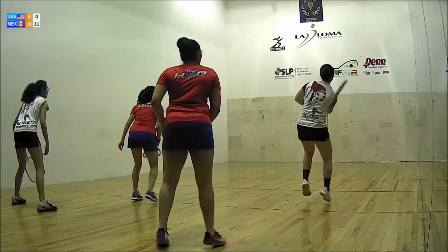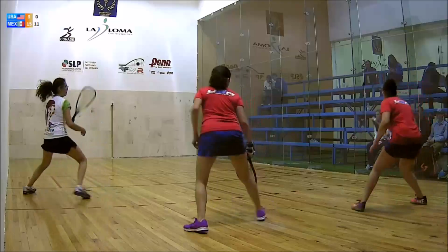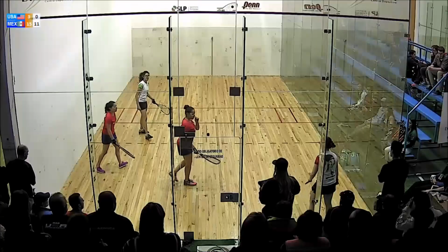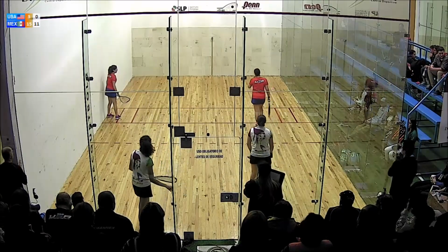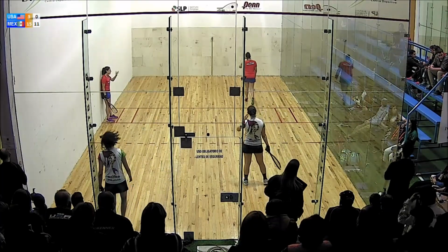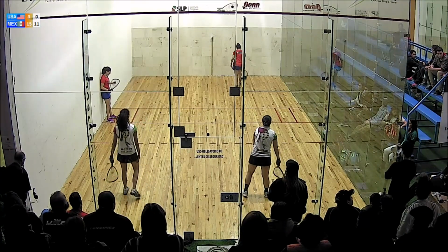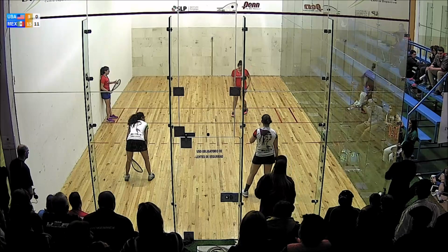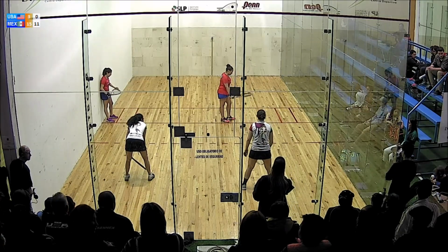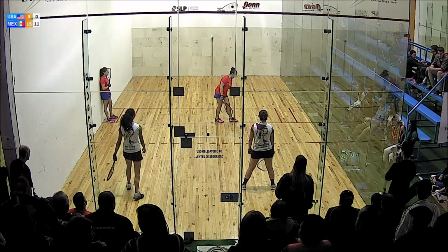Jacquet. Oh, and that's unlucky from Mejia. She got stuck on the back glass. It was a crack out, but it hit her. Well, it wasn't unlucky. It was a bad move on her part. You got to stay away from the glass, which is not typical of her play. She's smart beyond her years.